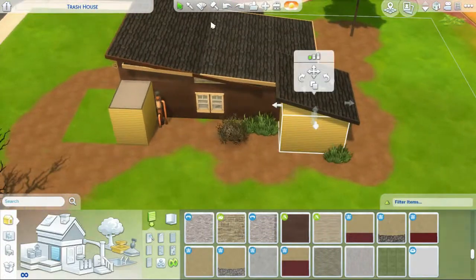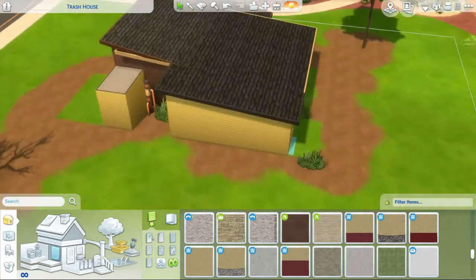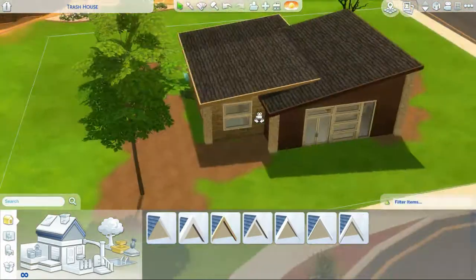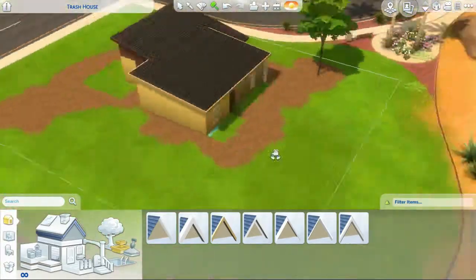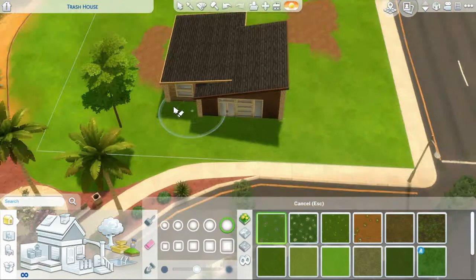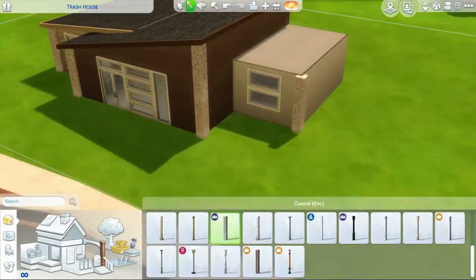I couldn't really do anything about that, and I didn't want to start it all over, because I didn't want to redo everything that I did, because it was just a lot, okay? But this house took me, I'd say, 2 hours. It was supposed to be 2 hours, but like I said, I lost at least 25 minutes of footage. So that's pretty terrible.